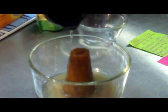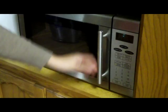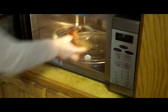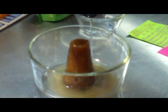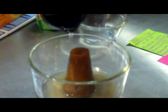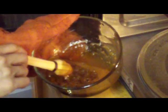Feel free to add 2 or 3 more tablespoons of water on top and stick it into the microwave for about a minute at a time. Now you're going to take the piloncillo water out, pour it on top of your piloncillo as if you were basting your piloncillo, and this will keep melting the chunk of piloncillo down until it becomes a syrup.